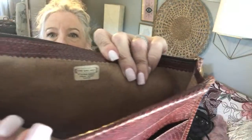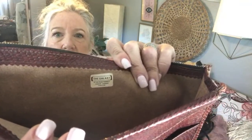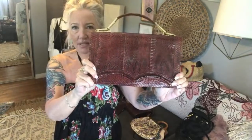There's no maker on this one, unless I missed it. Oh, yes, there is. The Galaxy, 41 Zainab Market, Pakistan. So hopefully you guys can see that. Okay, so it's made in Pakistan. Okay, 25 and 10 shipping.